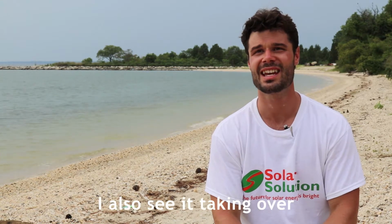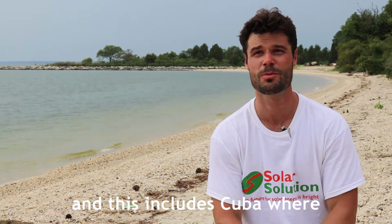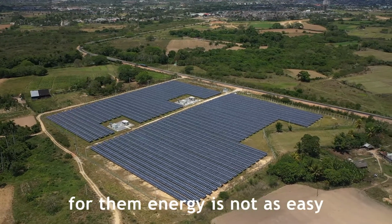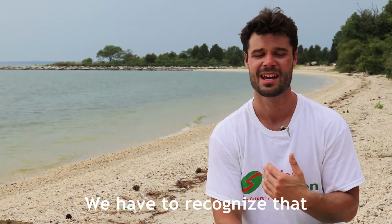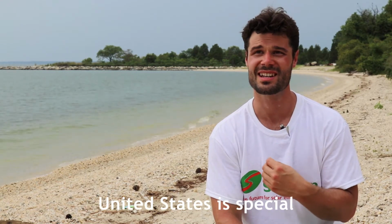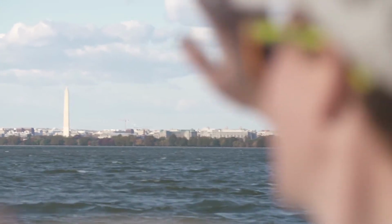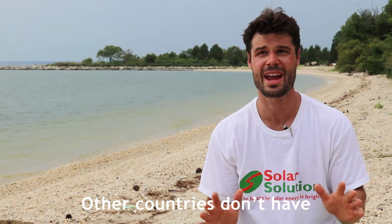I also see it taking over in a lot of countries around the world, and this includes Cuba, where for them, energy is not as easy as it is in the United States. We have to recognize that our situation in the United States is special. There aren't many countries in the world that have as much coal as we do, as much natural gas as we do, as much oil. Other countries don't have that option.